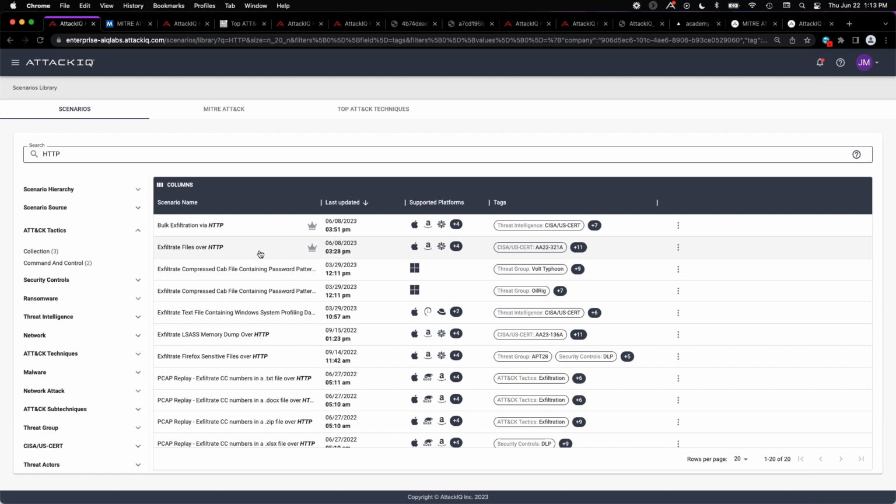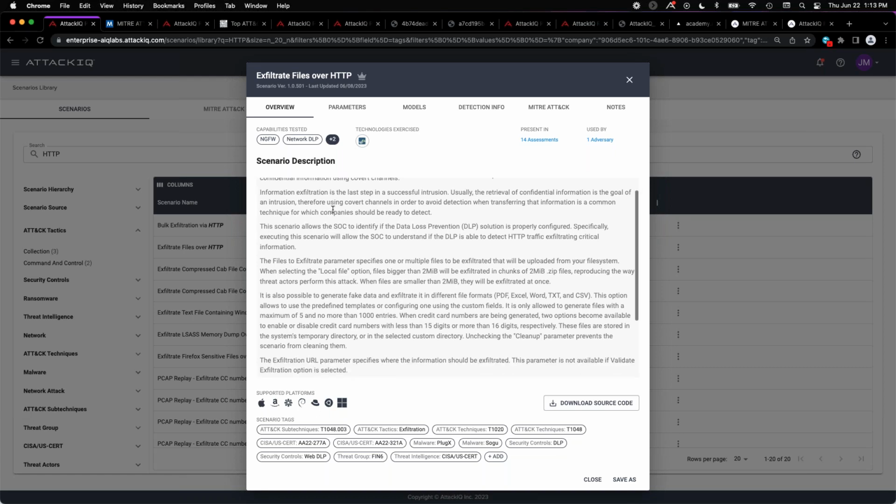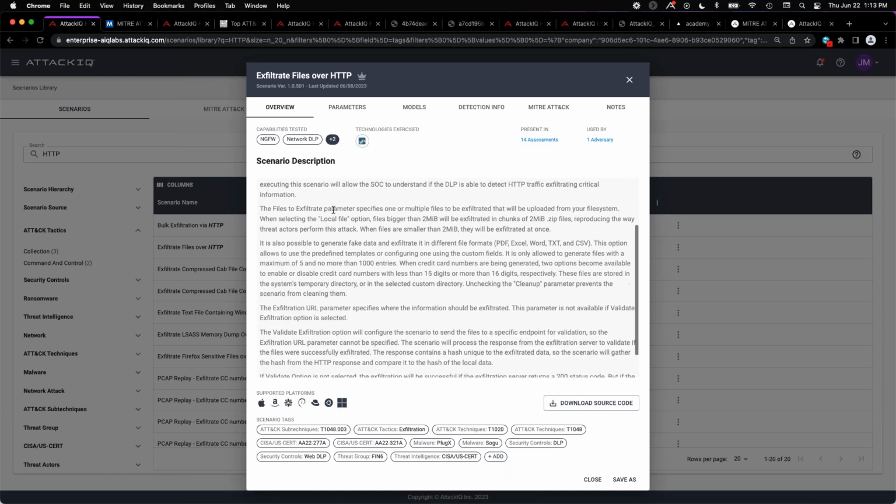If you want to learn more about a particular scenario, you can just click on it. And then you'll be presented with a description of what this technique or tactic does in the real world.